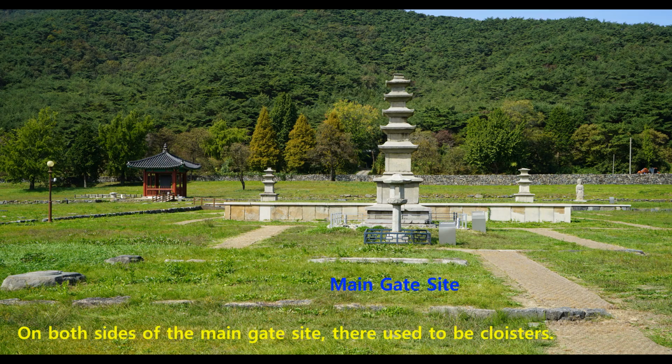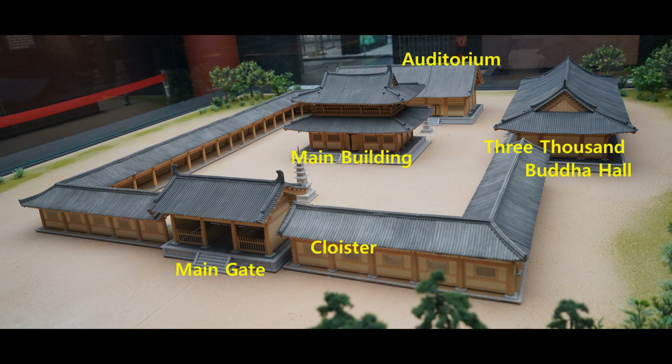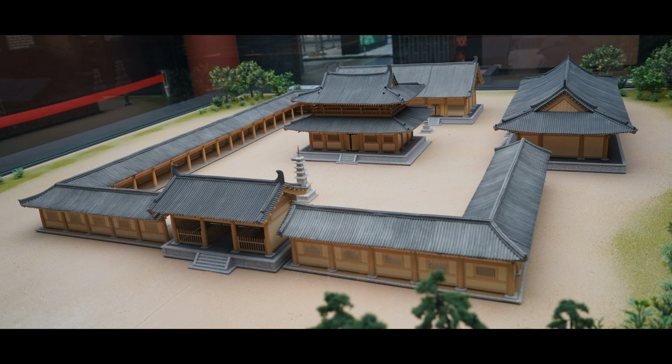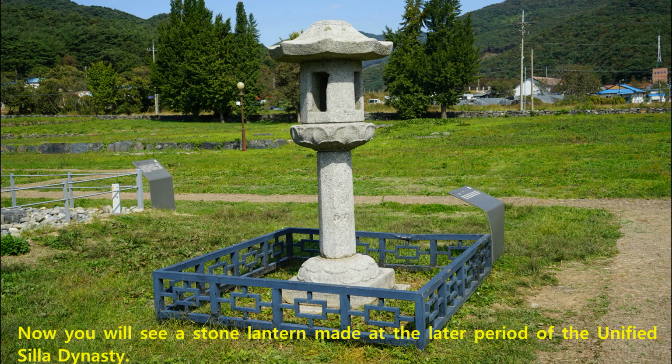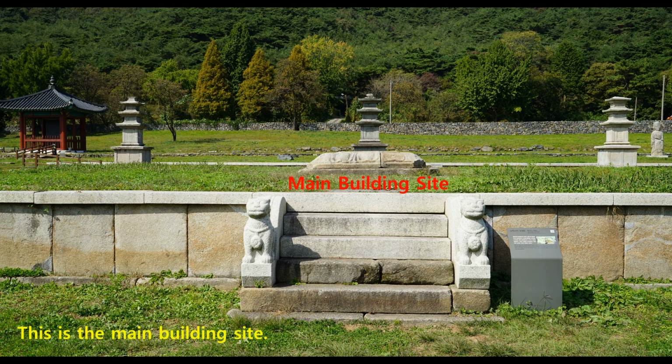On both sides of the main gate site, there used to be cloisters. Now you will see a stone lantern made at the later period of the unified Silla dynasty. Behind it, there is a 5-story stone pagoda. This is the main building site.